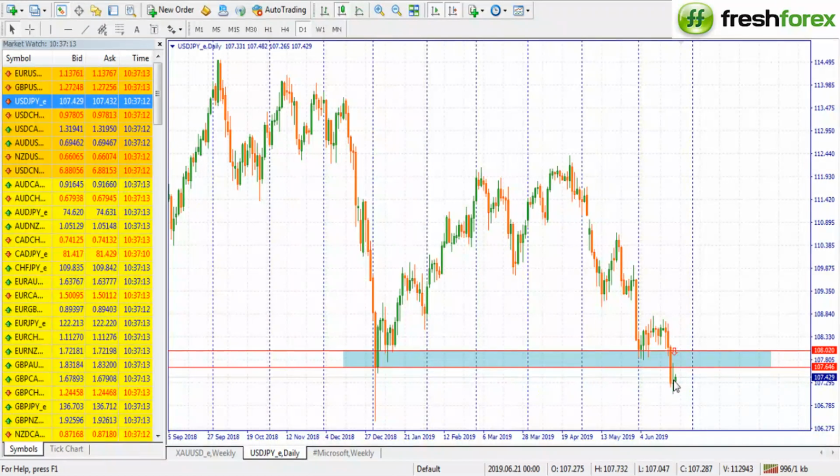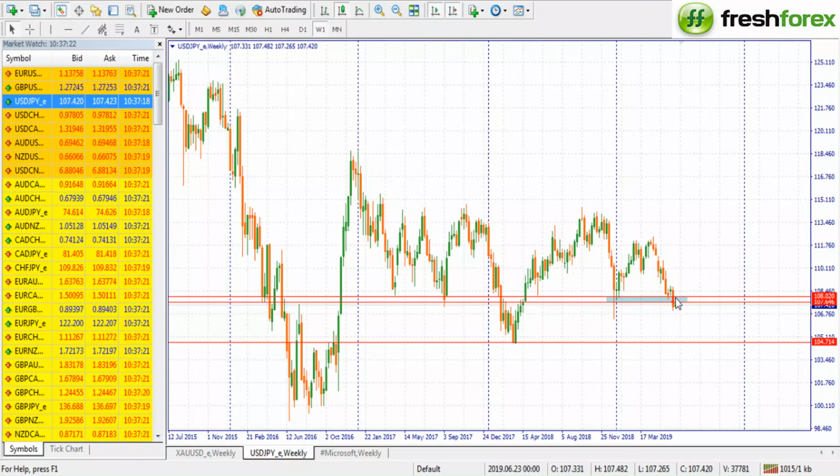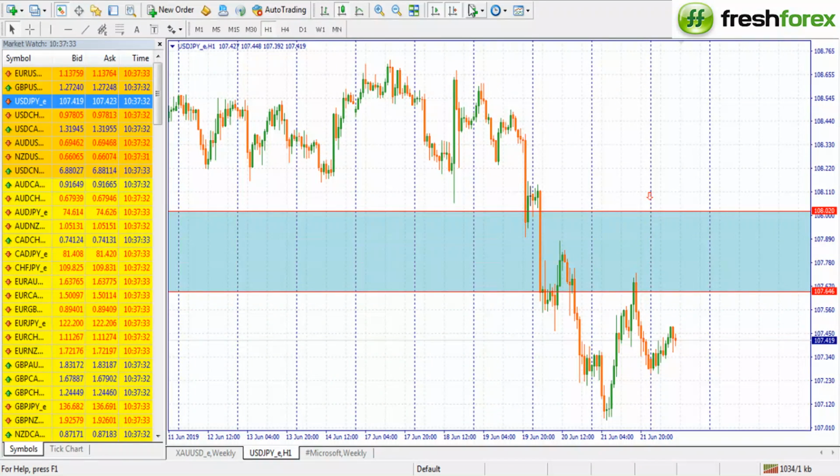So a retracement back to this place will attract a good sell, and that sell should push price down to the next weekly level, which is this one. So just a retracement, and then you pick a sell towards 1.04714.